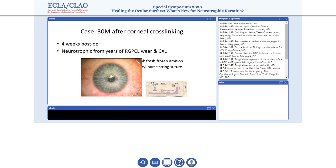So this is a case of a 30-year-old man who, after cross-linking, 4 weeks later still had this persistent epithelial defect, very central in the area of the cone. And he was essentially neurotrophic from years of rigid gas-permeable contact lens wear, as well as from the cross-linking itself, which has demonstrated a neurotrophic effect.